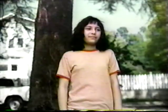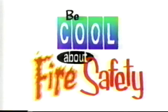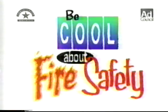There is a better way to have fun with history. Teddy, you're not even trying. Visit americaslibrary.gov. Log on, play around, learn something. Gotta be cool. Be cool. Be cool about fire safety. Yeah, that's the rule. Hey, to be cool about fire safety. The most important thing for you and your parents is to have an escape plan. Have two ways out of your room or house in case one is blocked by fire. Have a meeting place outside of your house so everyone knows that no one is inside. Practice the plan because just having a plan is no good if you don't practice it. Gotta be cool about fire safety.